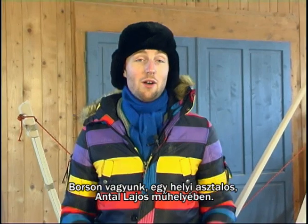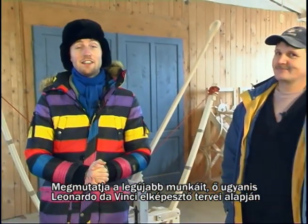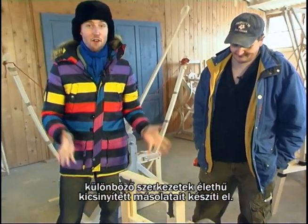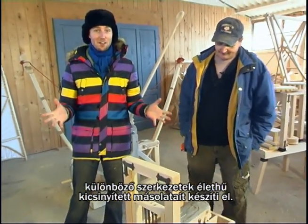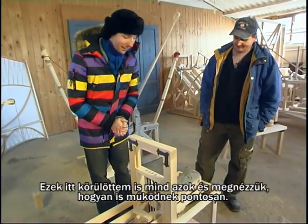We're in Borsch now, and we've come to the studio of a local carpenter, Anton Lajos, and he's going to show us his latest project, which is producing scale models like these from the crazy mechanical drawings of Leonardo da Vinci. And I'm surrounded by them, and we're going to go have a look at exactly how they work.